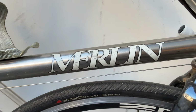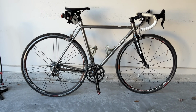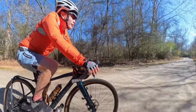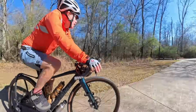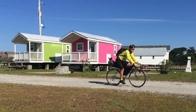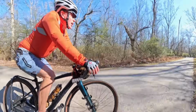But my road bike is a 26-year-old Merlin Titanium with Campy Centaur on it, and that's great as a road bike because it handles like a Ferrari. Super sticky, super flicky into the corners, tracks beautifully, but that's designed for fast solo rides without carrying gear. I did take that through a very flat tour along the North Carolina Outer Banks, but it wasn't suited for touring because I had to carry a backpack in order to have all my gear with me, and that just wasn't conducive to the particular ride.